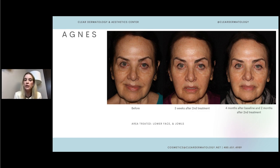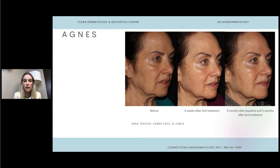And I'm going to show you a side view of her too. So again, not perfect results, but we weren't going for perfection here. This is after 2 treatments. You can see the beginning on the left, 3 weeks after the second treatment, jowls getting smaller, neck looks tighter. I'm starting to see more definition in her cheek.